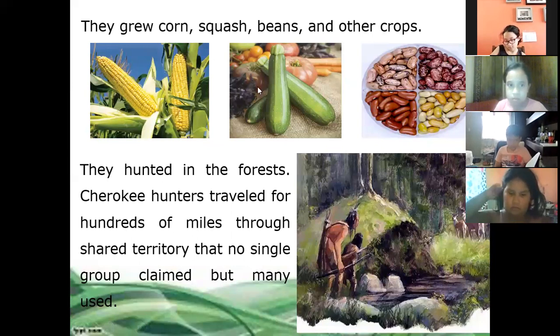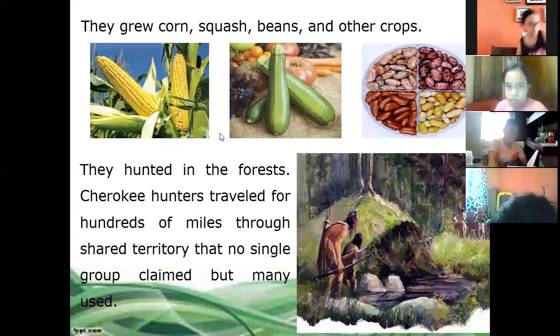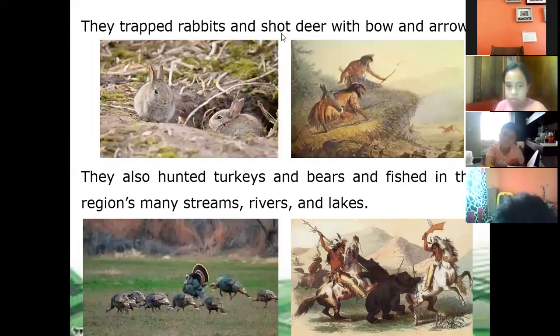Okay, they grew corn, squash. Do you like squash? Beans and other crops. They hunted in the forest. Cherokee hunters traveled for hundreds of miles through shared territory that no single group claimed, but many used. So Cherokee was not the only tribe. There are all other tribes in the United States. So there was a land that has no owner, no tenía dueño, let's say. So all the tribes used that land to hunt animals. They trapped rabbits and shot deer with bow and arrow. They also hunted turkeys and bears and fish in the region's many streams, rivers, and lakes.